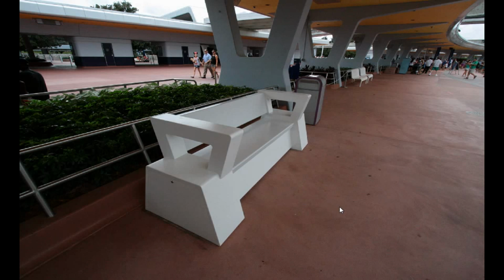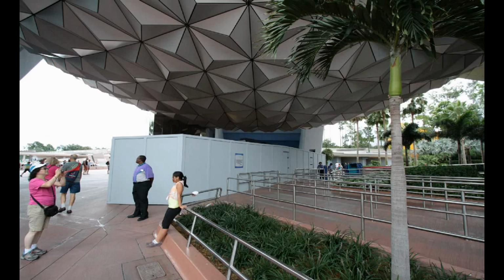And once inside, my older son pointed this one out. This bench is a new style bench. You can see the old style bench in the background here and the new style bench with storage of some sort underneath. I'm not sure what exactly that's all about.